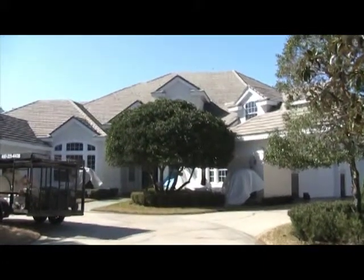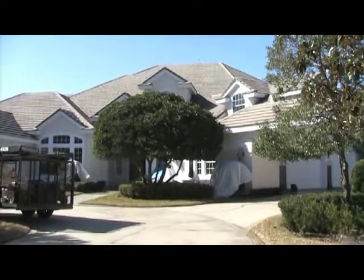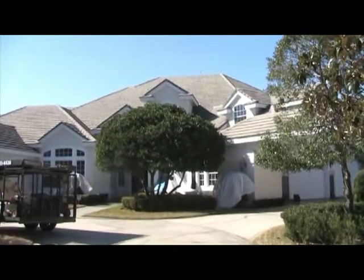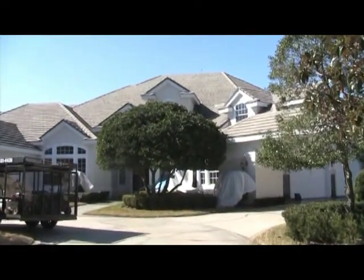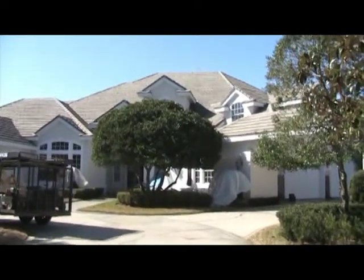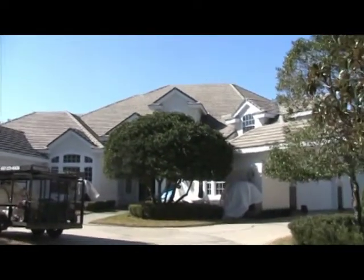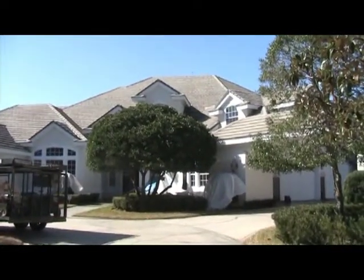Okay, we're back. This is Gino again, and today we're up in the Lake Mary area in Orlando, Florida, and we're in a subdivision called Alaqua. Very high-end, extremely beautiful homes here. And this is the exterior of the home that we're working on as of today. And we'll show you what we're doing.